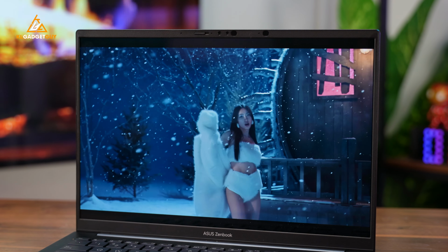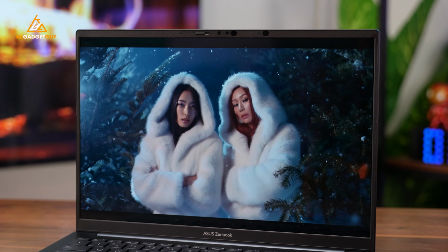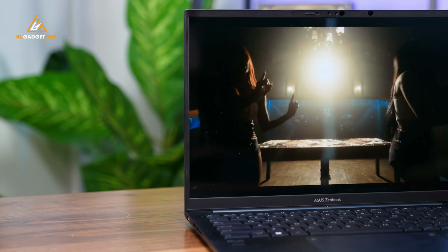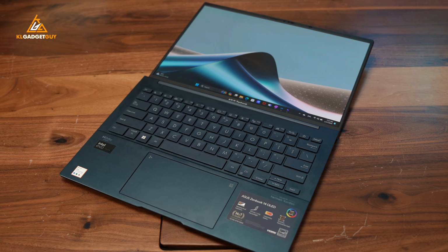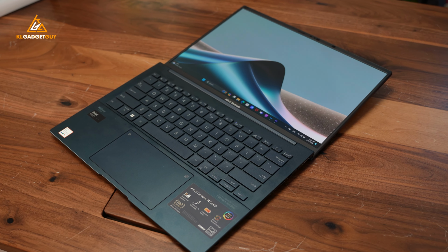Aside from the new CPU, what's new on this Zenbook is a brighter and higher resolution 14.5-inch screen that ASUS calls ASUS Lumina OLED. The screen pushes 600 nits of peak brightness while offering a 3K resolution that refreshes adaptively at 120Hz. It is also less reflective than before, which makes watching movies and working really enjoyable.